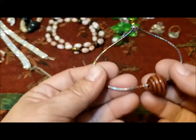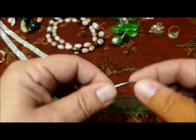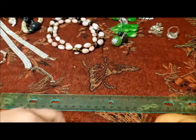Here's another, I guess, kid-made bracelet with one wooden bead and the same stretchy cord. A random bead to go in the bead bin.